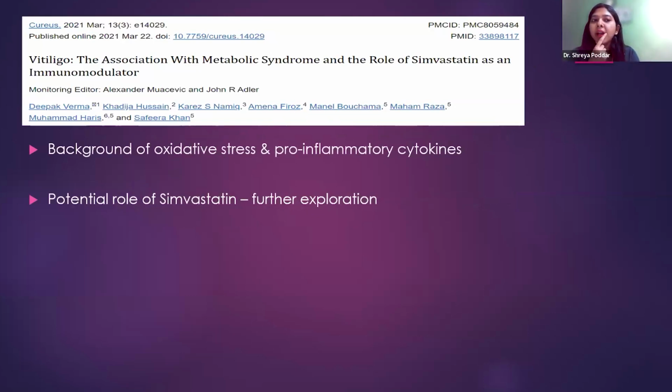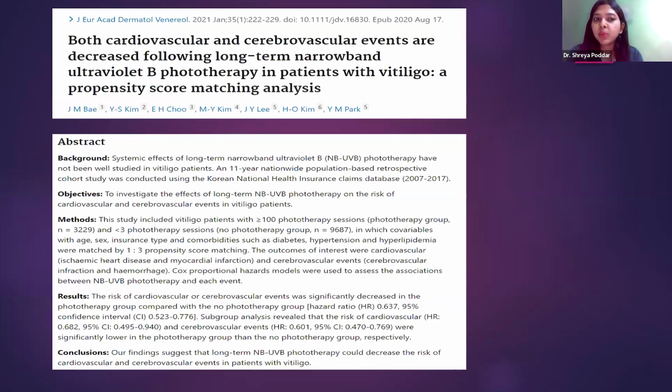Yes, vitiligo does have an association with metabolic syndrome because they share the background of oxidative stress and increased pro-inflammatory cytokines. The role of simvastatin has also been explored as an immunomodulator for such patients. And even phototherapy has been found to be cardioprotective and cerebroprotective in patients with vitiligo. So this was one study that can be looked into.